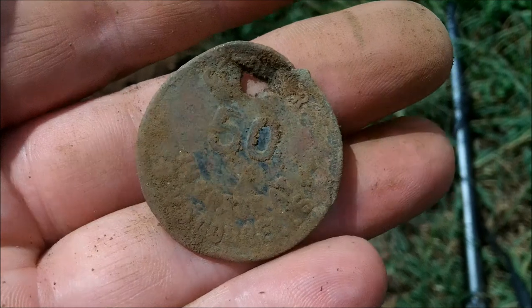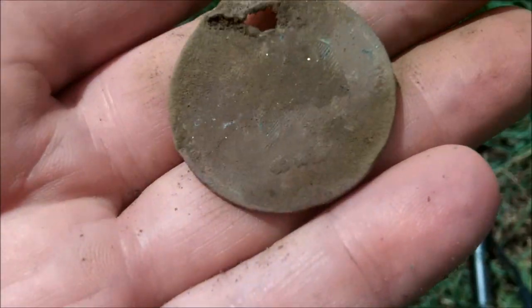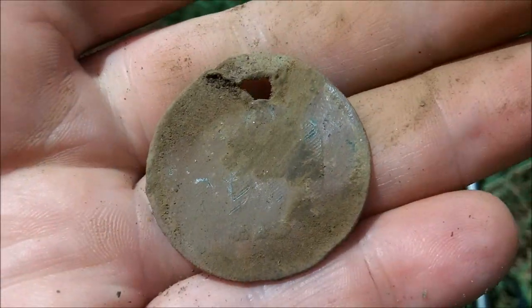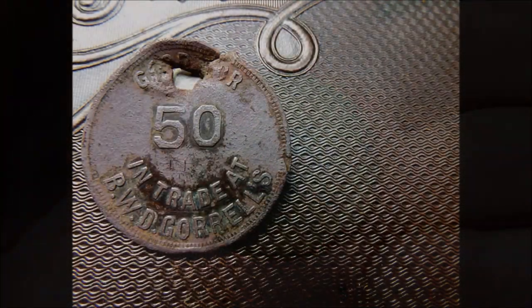So that is just awesome. I'm so thrilled to have this. And I'm going to do a big group photo of all my Gorell tokens and show those to you too. Wow, right beside each other. Killer.